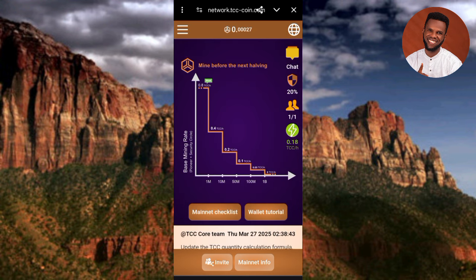Wow guys, you can now see I've started mining my TCC token. You can see it right there at the top. I've been logged in and the mining has already started. So guys, what I'll do now is to go ahead now to show you how you can navigate on this app, how you can find your way around this app.